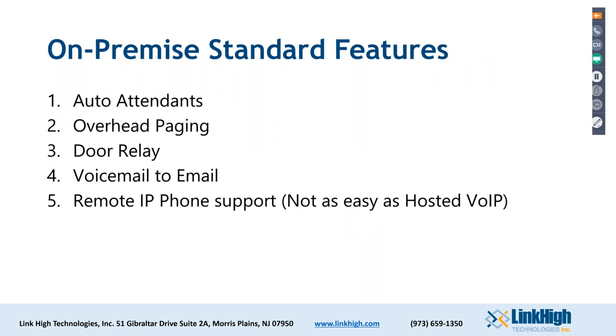Some of the standard features of an on-premise system is, again, Auto 10. I think everyone's used to dialing into an Auto 10. Overhead paging is available for hosted VoIP, but it's not as easy to implement. It requires some additional hardware.